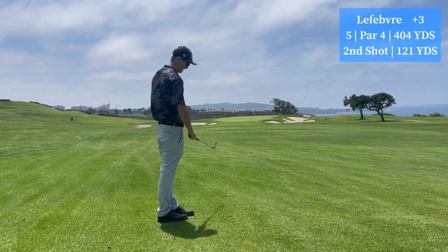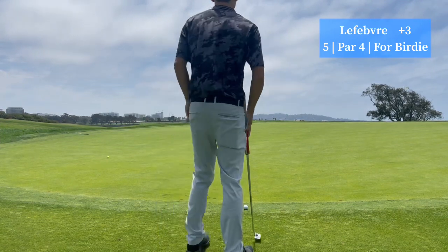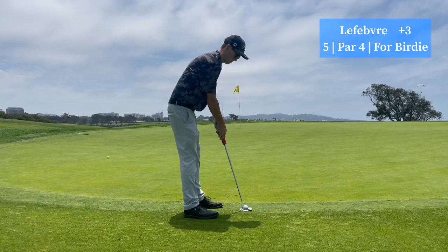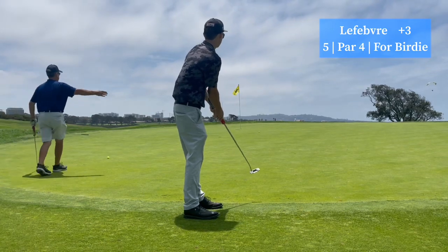This ball landed 10 feet from the pin and spun all the way off the front of the green. So it just shows you there's a lot of slope, and these greens were still pretty quick. And like I said, they weren't super firm, but they weren't soft either.